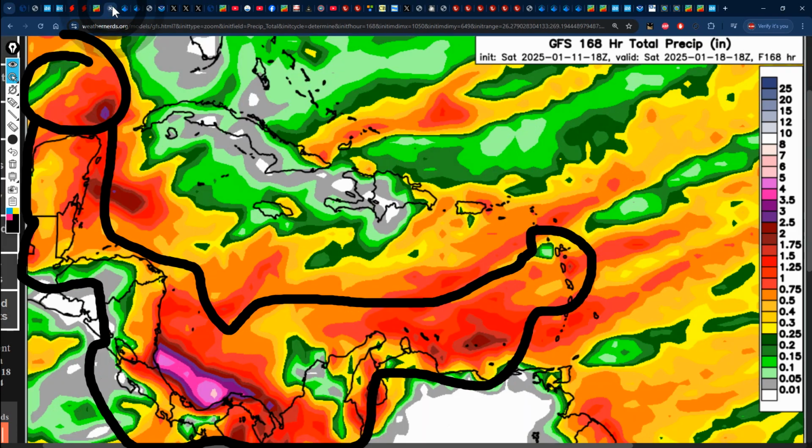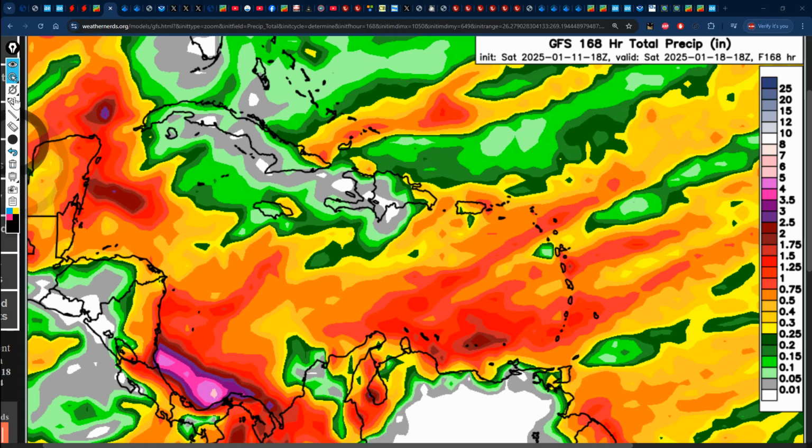And clearly we see that the GFS is showing something similar with where the most rainfall is expected over the next 7 days. So clearly we might just get some isolated flash flooding taking place, especially where we have those purples into the pinks across southeastern Nicaragua, Costa Rica, Panama, for sure. We'll see exactly what happens, and I'll definitely be here to keep you posted with what occurs.